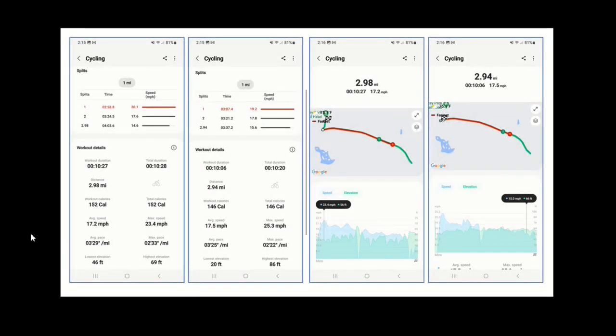All right, now here's the data that I've compiled. It comes from a Samsung Health app, and what you have here is the recumbent bike on the left, and then the road bike on the right. And I've got another page for the recumbent data and then the road data. So kind of two pages for each bike.